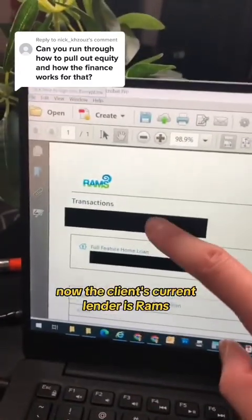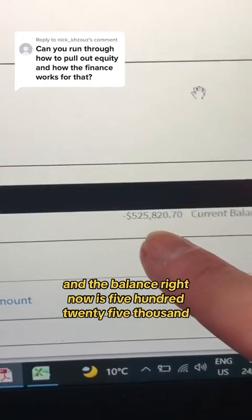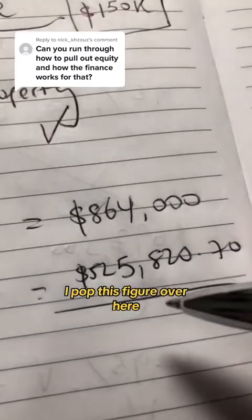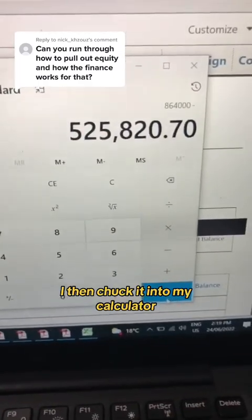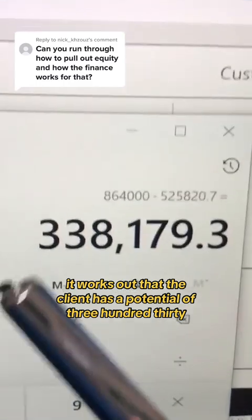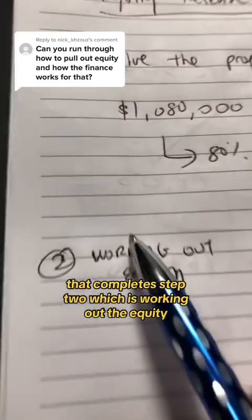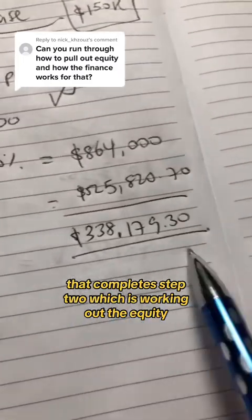Now, the client's current lender is RAMS, and the balance right now is $525,820.70. I pop this figure over here. I then chuck it into my calculator. It works out that the client has a potential of $338,179.30 of equity. That completes step 2, which is working out the equity.